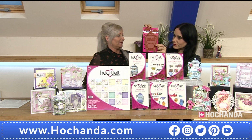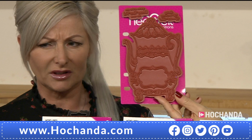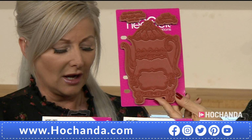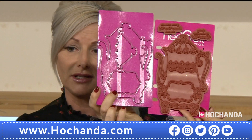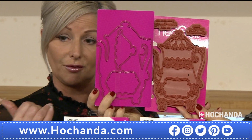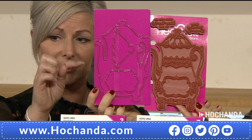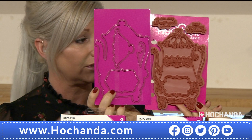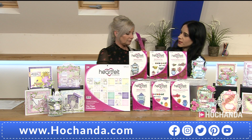Right, so you've picked the big stamp up here. This is your big teapot. Look at this, it's gorgeous. It's really decorative. And as always, you've got your florals on there as well that Heartfelt are really known for. So this is no ordinary teapot. And then you've got the matching die. With the die, you've got a couple of extra elements. You've got the one that cuts out the sentiment bit on the teapot. Then you've got the lid, and you can cut out the centre as well, so that it opens up.